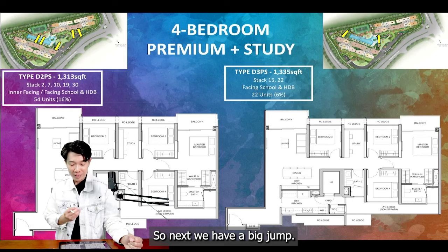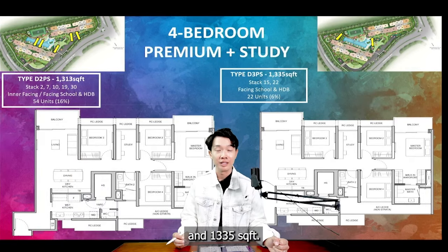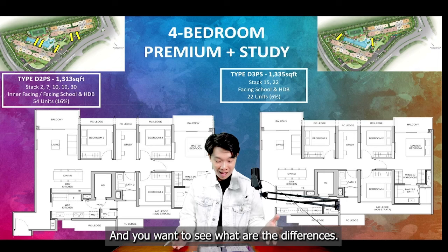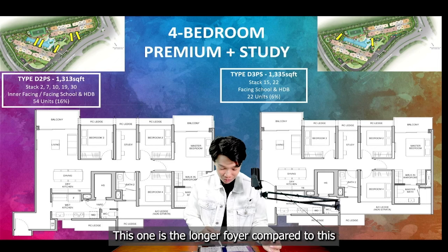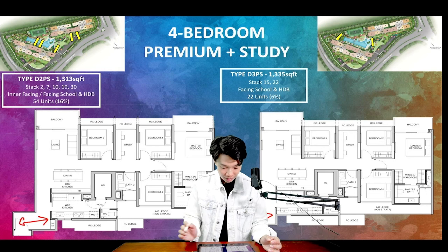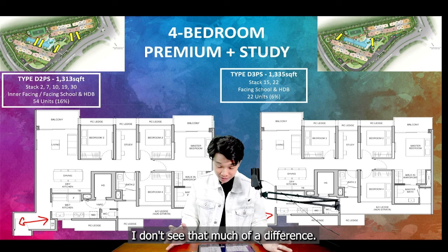So next, we have a big jump. We are going to the 1313 square feet and 1335 square feet, and you want to see what the differences are. Honestly, between the two, this one has the longer foyer compared to this. Other than that, I don't see that much of a difference.